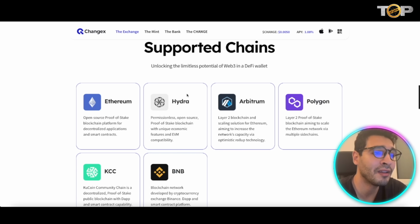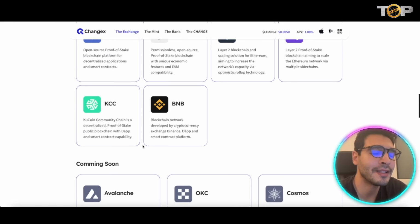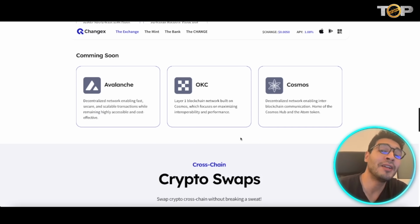wallets. Here you have Ethereum, Hydra, Arbitrum and Polygon, KCC and BNB. Of course, I would say Ethereum, Polygon and BNB are quite well established and everyone knows them. And of course, coming soon, Avalanche, OKC and Cosmos as well. Cosmos is quite well known for now, but they are still in the process of including it.